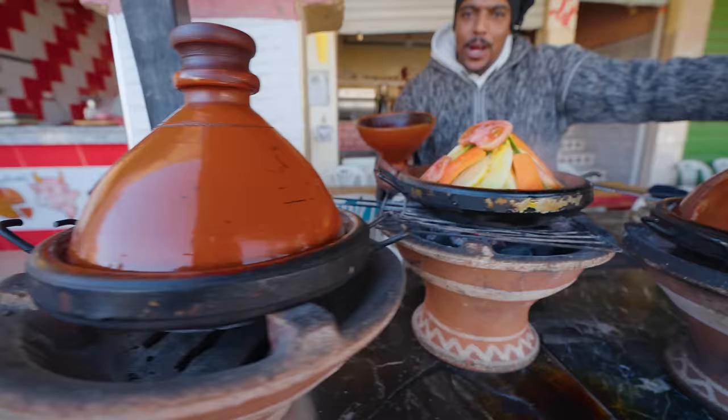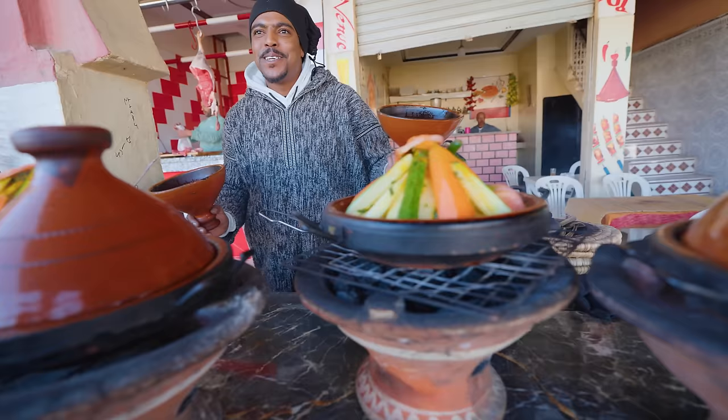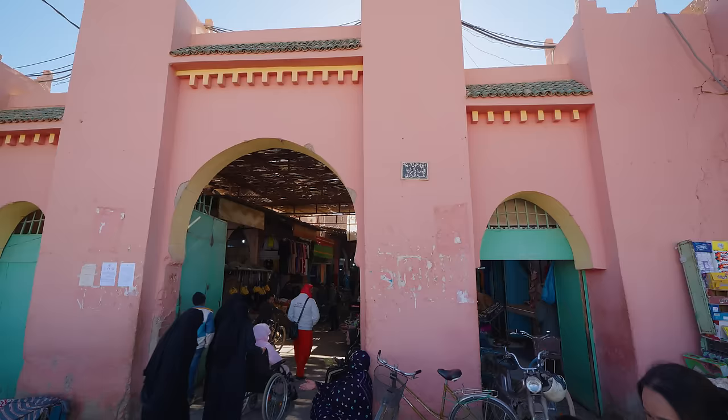Oh, tagines. You're welcome. Tagines, oh, thank you. Yeah, this is tagine chicken. Oh, nice. With vegetable and meat. Oh, nice. You are welcome. Shukran. You are welcome of Morocco and you are welcome of my country. Thank you very much. Marhaba.